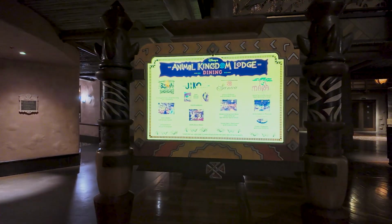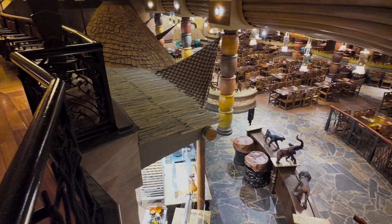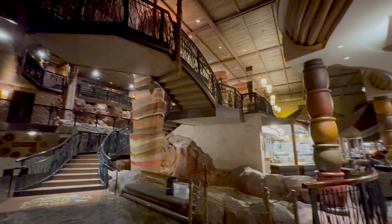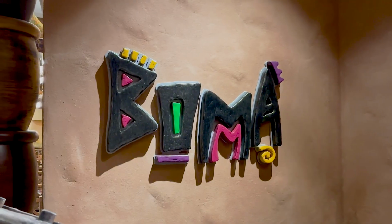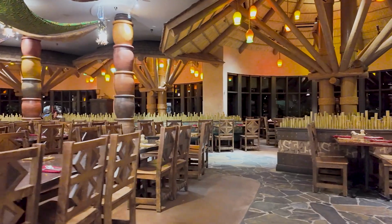That safari, absolutely authentic. So we're gonna tour some of the dining spaces. Not Sanaa, because that is over at Kidani Village. But let's start over here with Boma. This is your family-friendly buffet, and reservations are highly recommended. I mean, you can drop in as a guest of the resort, but I would always recommend you have your reservation, and that way, you're safe.